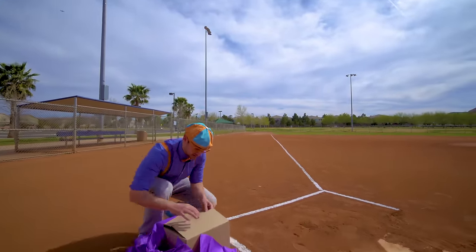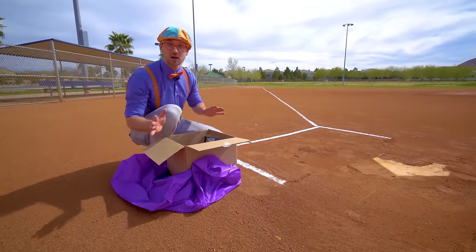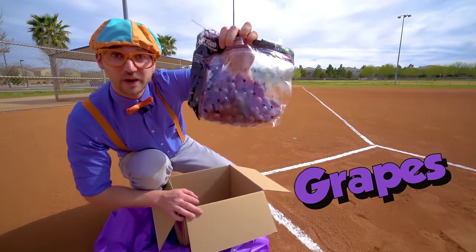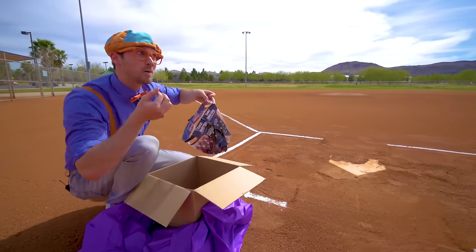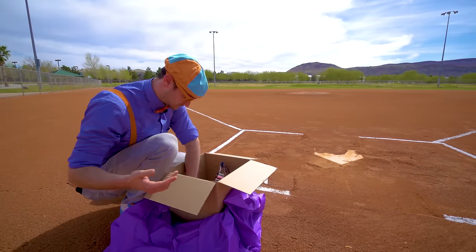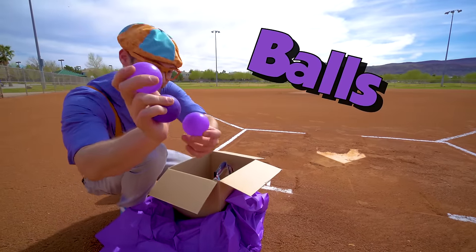I bet there's a bunch of purple things in here. Okay. Whoa, there's a lot of purple things in here. Like purple grapes. I think we should have a grape. This is a purple fruit, and it's nice and healthy. And tasty. Oh! Three purple balls. Very good.